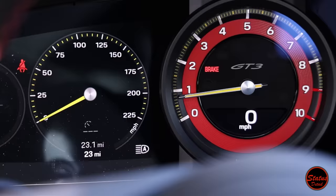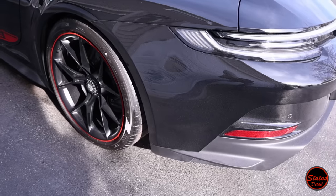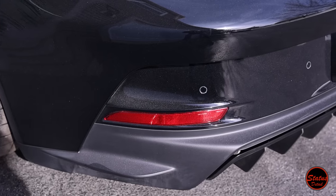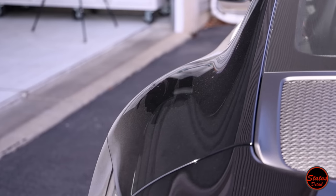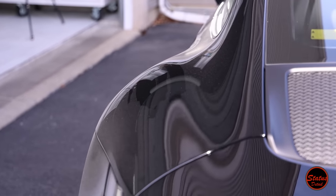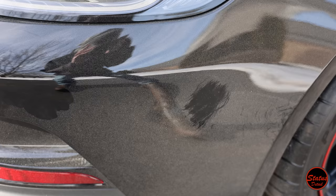You can see we start with 23 miles. Interestingly enough, the car did arrive kind of dirty and kind of dusty, and I'm not really sure what happened here, because as we previously showed, the car was in a warehouse with a car cover on it. So at some point in time, it appears the car cover was potentially removed and the car sat somewhere in an environment that promoted lots of dust.